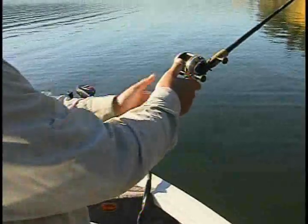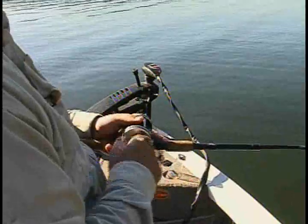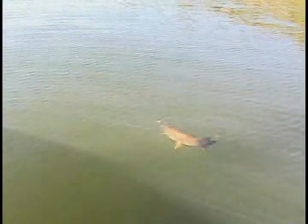Oh. There's one, got him. That's a big one. There's a big one, guys, on that swim bait. Oh, man. Look at that one, guys. There's a nice one on the old swim bait. He is not happy about things either.